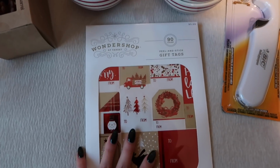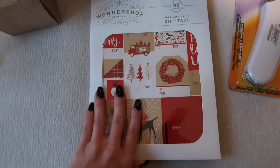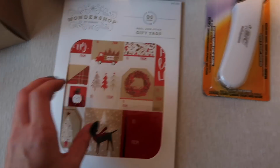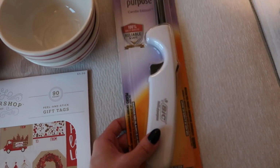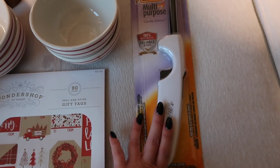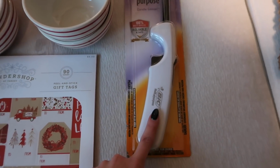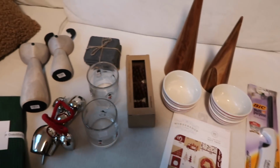And then I also got these from the Wonder Shop just to gift tag my presents that I wrap. And then I got some wrapping paper. And then I also got this lighter. I need to charge my electric one because it's been dead for so long, and my other one is out. So got that. But this is everything that I picked up.